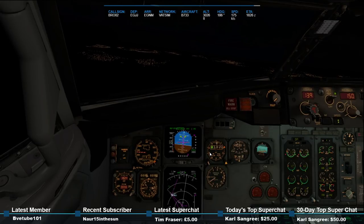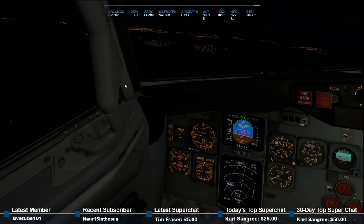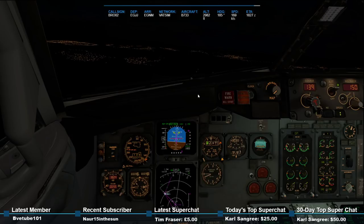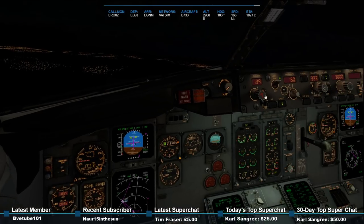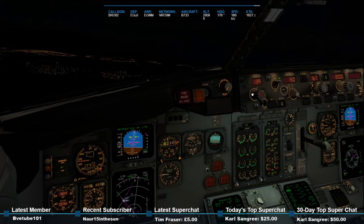Right, there's the level segment at 3,000. So remember, the magic number we're waiting for is 6.1, and then we're going to use vertical speed to start descending. So we're going to wait until we're 8.1 to start selecting a lower altitude. So we know we're on a level segment. Autothrottle's maintaining 150. That's great. We can now set the runway QDM, which is 139.